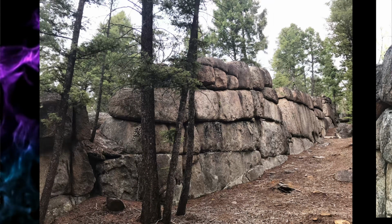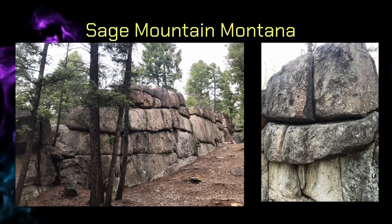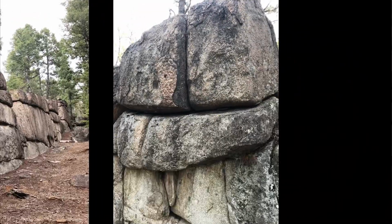In fact, I spoke to the person who owns the land, and they said they didn't even know it was there when they bought the land. They just thought they were going to make a wonderful ecological place, which it is. But then they found the wall. And the wall is there, and I could take many pictures, but this is part of it. It's like, well, okay, is this just natural? Did someone say, okay, I know how to build a wall like this, let's build one?